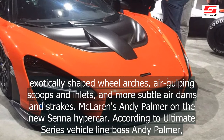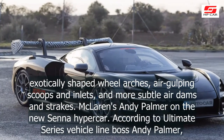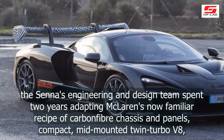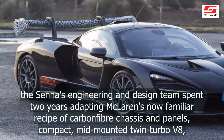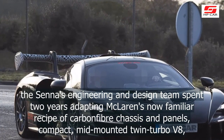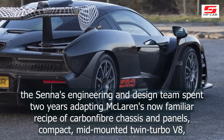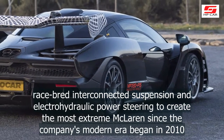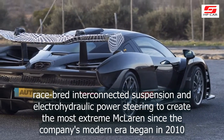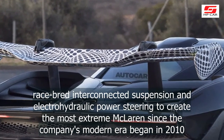McLaren's Andy Palmer on the new Senna hypercar. According to Ultimate Series vehicle line boss Andy Palmer, the Senna's engineering and design team spent 2 years adapting McLaren's now familiar recipe of carbon fiber chassis and panels, compact, mid-mounted twin-turbo V8, race-bred interconnected suspension and electro-hydraulic power steering to create the most extreme McLaren since the company's modern era began in 2010.